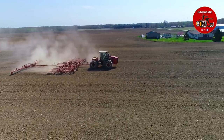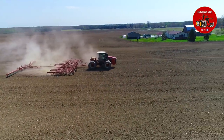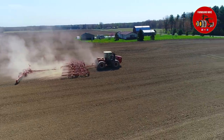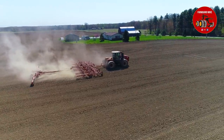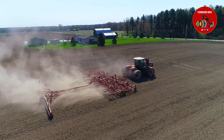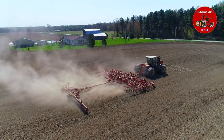We also got one of their Challenger tractors pulling a Great Plains soil finisher with a Brillion packer behind that, and a New Holland T8 tractor pulling a 60-foot Great Plains grain drill planting soybeans. They were also going to start planting corn today, but I could not stick around and get any footage of that.